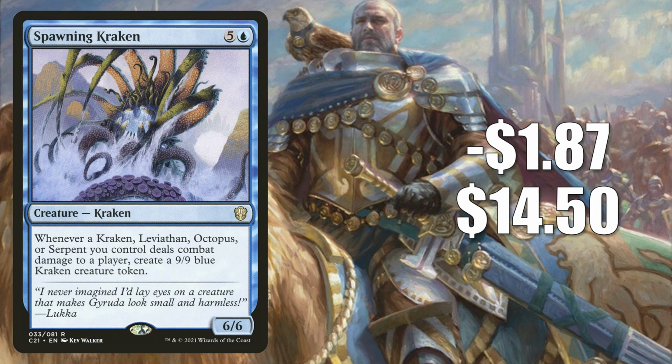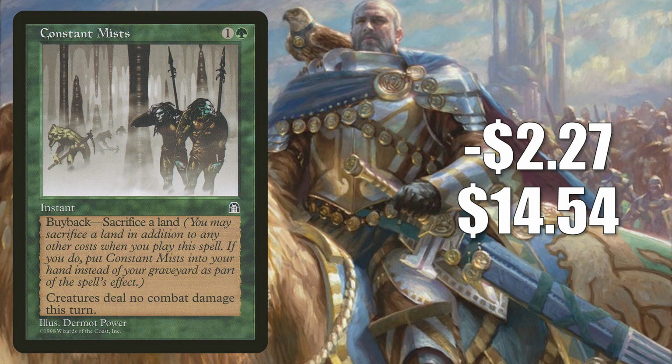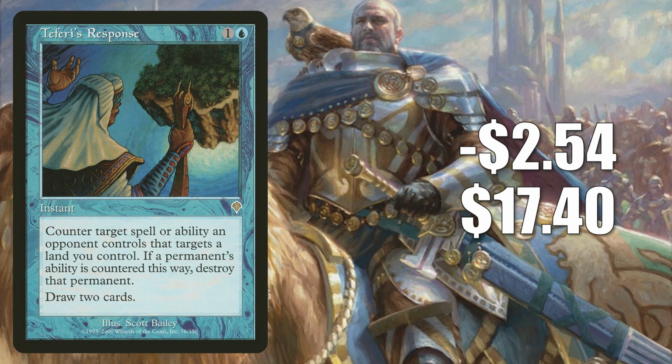Number 5, Spawning Kraken. This is from the Commander 2021 Quantum Quandrix Commander deck. It is down $1.87 to $14.50 for an 11% decrease. Number 4, Constant Mist, down $2.27 to $14.54. That's a 14% decrease. Number 3, Teferi's Response, down $2.54 to $17.40. That's a 13% decrease.